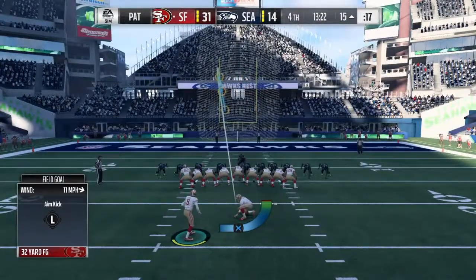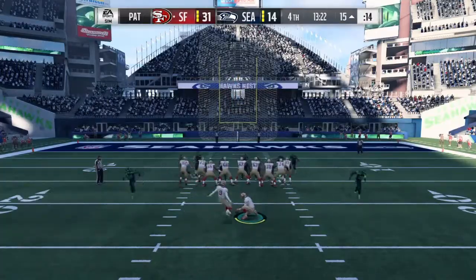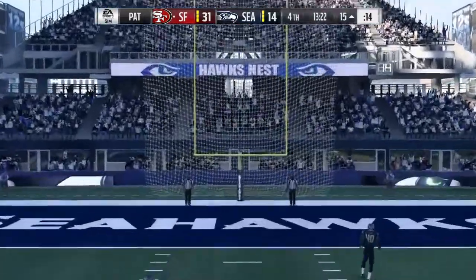Now Gold for the extra point. And the lead is up to 18 now.